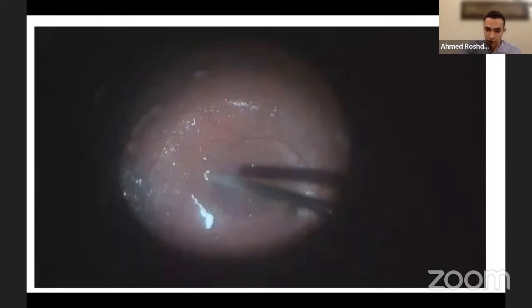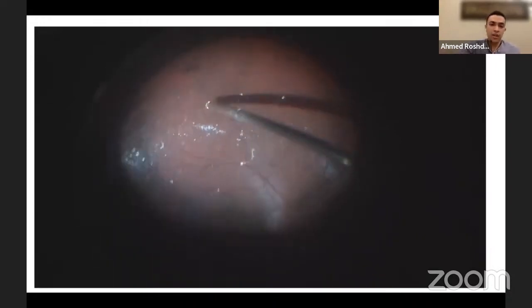Here in these traumatic cases, it's very essential to indent and look very carefully in the periphery and search for any breaks that might have happened due to the trauma. And here you can see there is an upper temporal break. Now I'm removing the vitreous over the break and doing laser to the break.